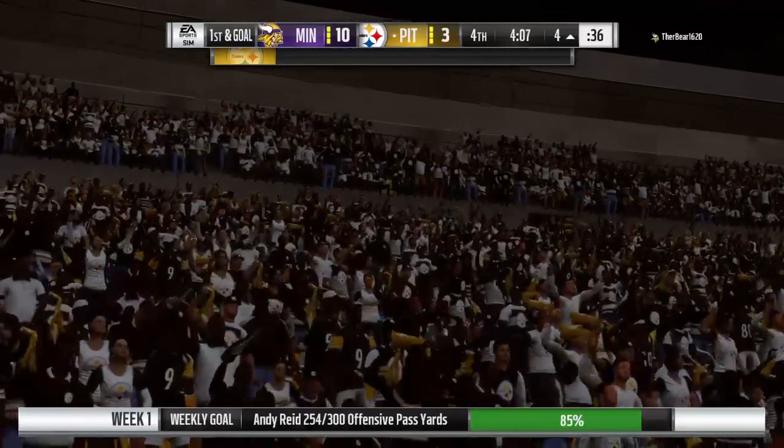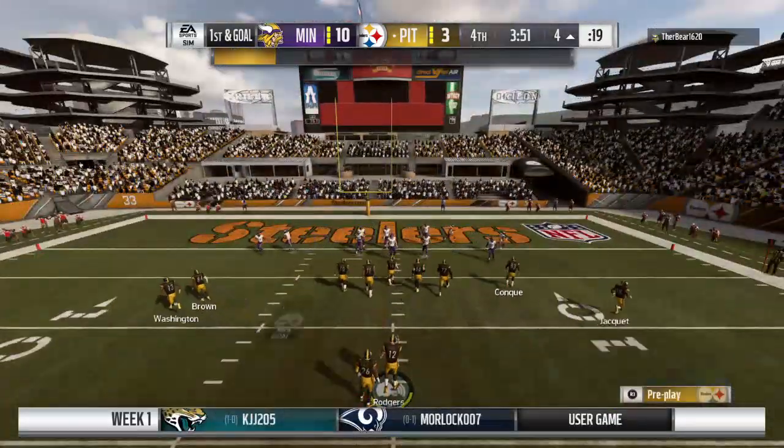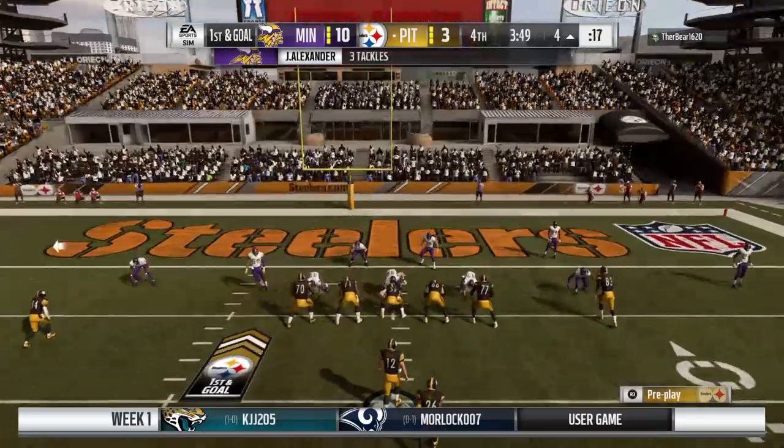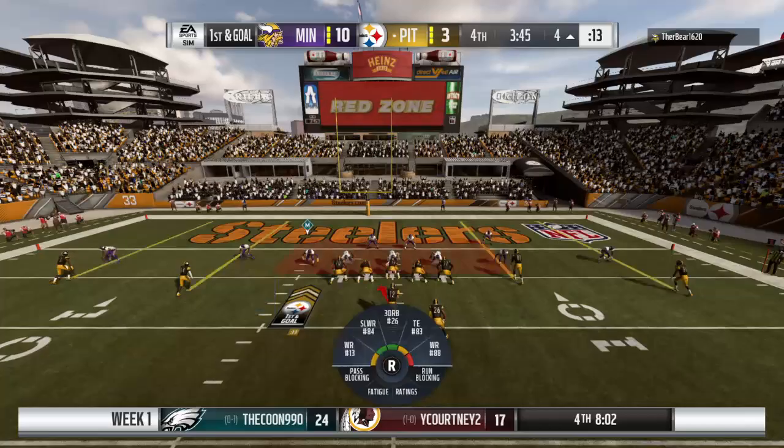They're able to convert on 3rd down, and that sets up a 1st and goal. A looming decision to make on the conversion, down 7. But first things first, they need to score as they come up on 1st and goal.